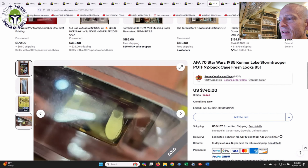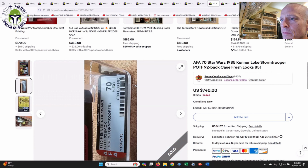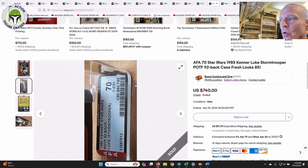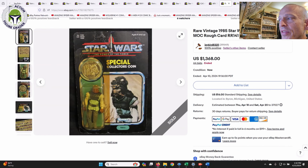I would have guessed it. You know, it did have a crack. I want to disclose that, and that's probably why it got the 70. Let's see what the blister score was. Yeah, the blister score was a 60. So obviously the crack is accounted for in the grading from AFA. But maybe you're just worried that it's going to blow through it during shipping. That's something to think about. But the crack doesn't look too bad. I would say that the 70 score is appropriate. 80 score for the card, figure score 85, and then the 60 because of the cracked blister. But to me, that's a really budget-friendly way to get a mint on card Luke Stormy, and worth every penny of $740, even with that crack.